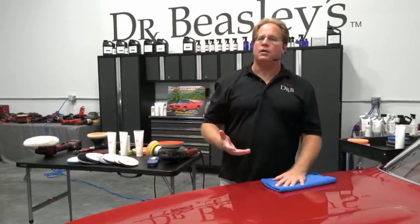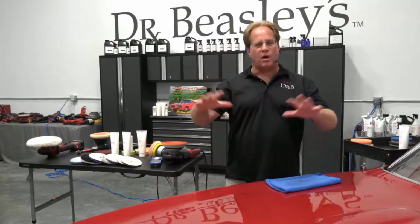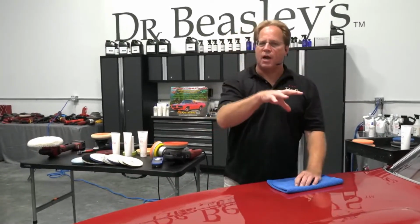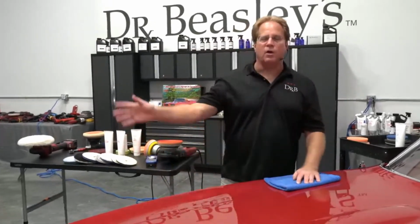Your drying towel, a lot of drying towels now, really nice. They got this big closed loop. They absorb water like nothing. But with that closed loop, sticks will go into it and get trapped in there. So you can't drop them on the ground. You've got to keep them clean. And when you dry the water off the car, you're going to scratch the car.